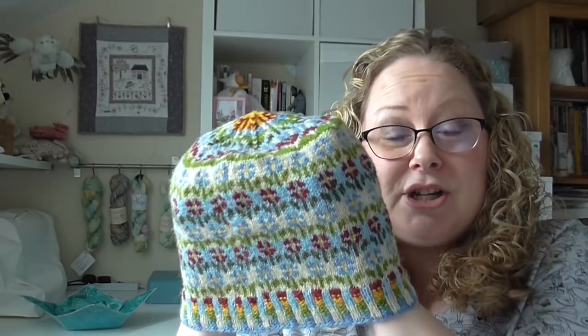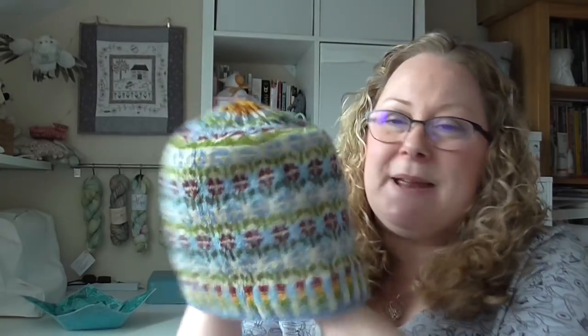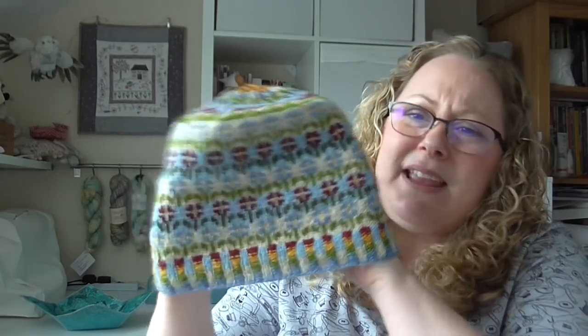So I knitted the largest size of the Peary Flowers, I should say, and I cast on, I can't remember how many stitches, but it's the largest size, and I've got rather a large head and it fits me, but it's a little bit snug here, but I think when I block it a bit it'll just give it a little more room. I'll show you what it looks like on.